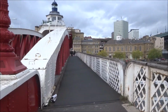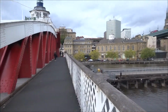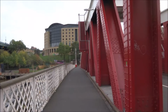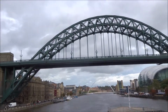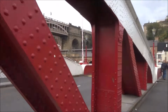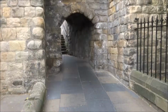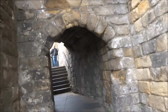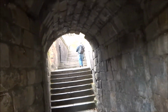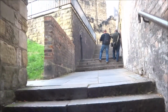When Newcastle was a port, quite large ships came along here. There's a good view of the Tyne Bridge. There it is, up there, with the Union Jack flying. Now there used to be medieval town walls enclosing Newcastle, and I'm walking under a section of them maybe here.